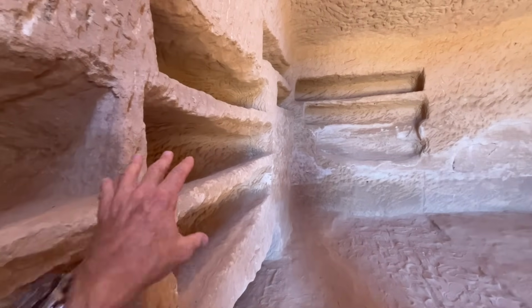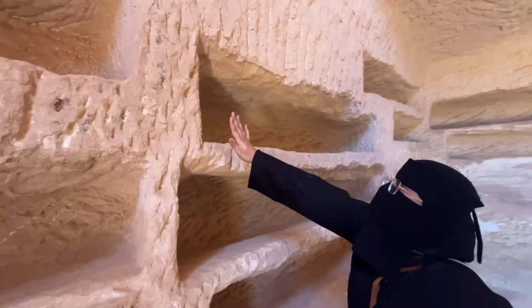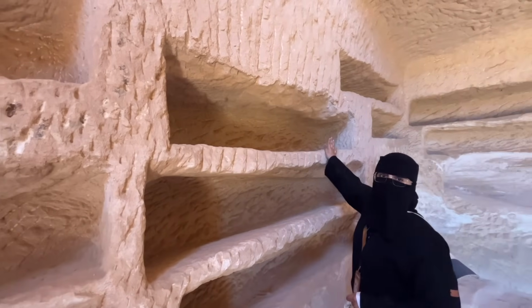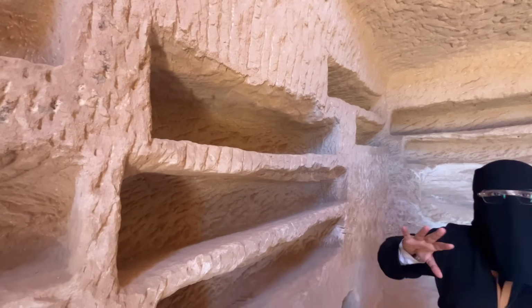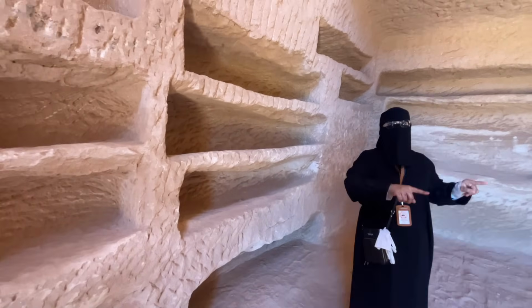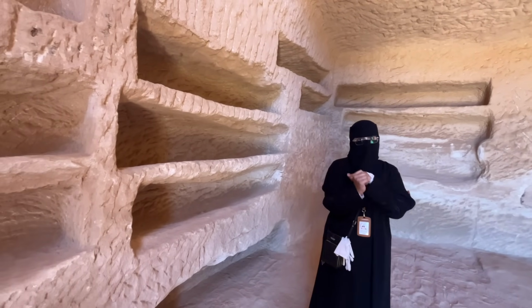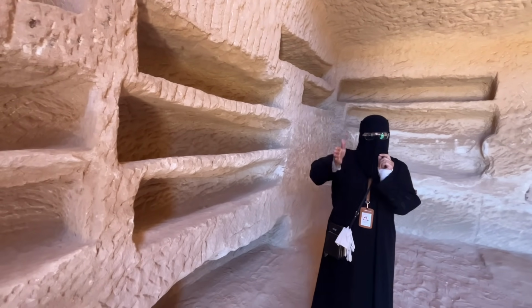Oh, so the body would go in there? Yes, exactly. And then, as you can see, there is a single mark. So they will use a slab of stone to cover it. In all of the tombs in Hijr, but not here, you will find something in the walls, rectangular, and it's 2 meters deep. For these, they will use a wooden coffin, and then they will seal the dome with rocks.